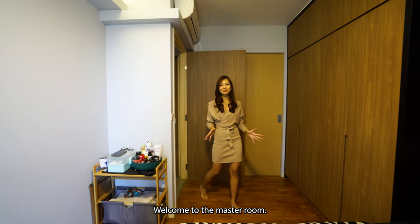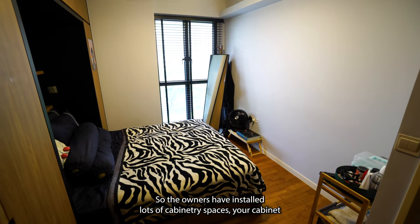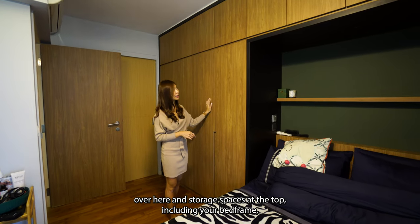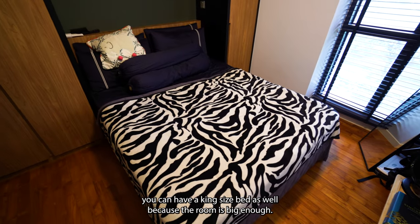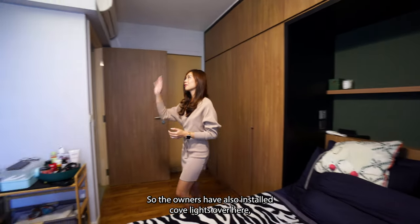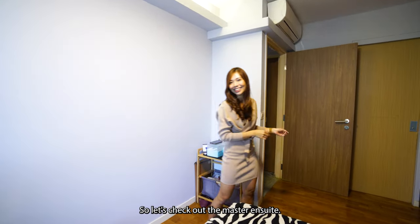Welcome to the master room. This is the place where you'll be spending most of your time resting, and it is a good thing that it's very sizable. So the owners have installed lots of cabinetry spaces, your cabinet over here, and storage spaces at the top, including your bed frame, which now fits a queen size bed. If you like, you can have a king size bed as well, because the room is big enough. So the owners have also installed cove lights over here, as well as a ceiling fan for a conducive good night's rest. So let's check out the master ensuite.